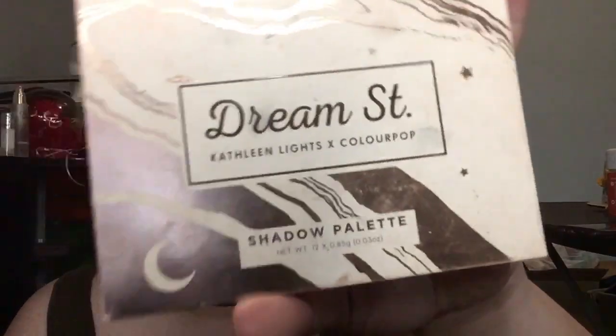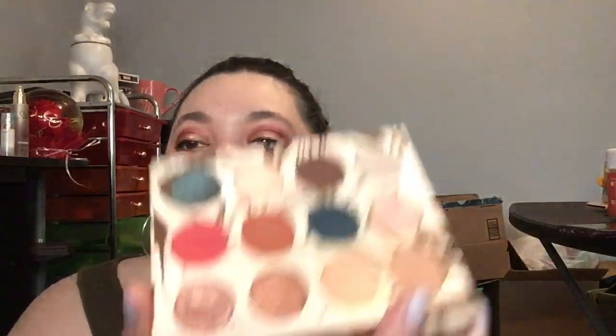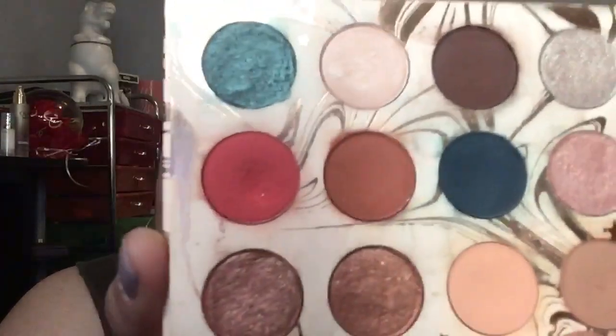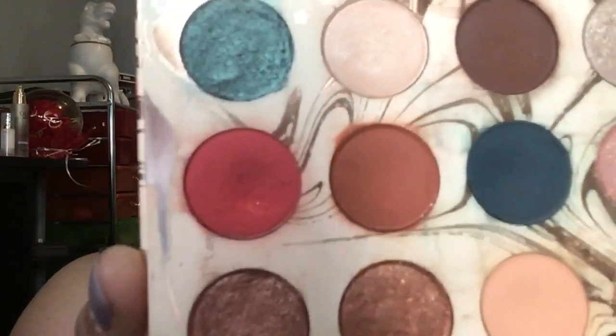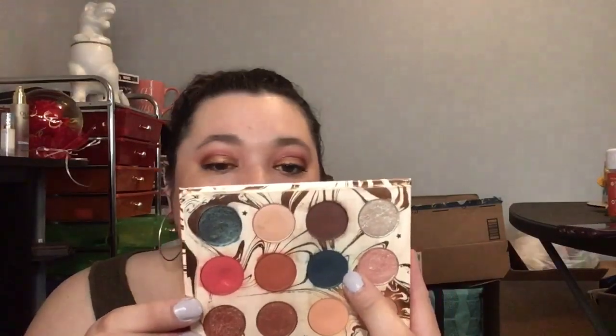The next shade comes from my Kathleen Lights ColourPop Dream Street palette. It was one of the first palettes I bought from ColourPop. And as you can see, the shade Spark is this really pretty red one right here. It's kind of like a reddish orange shade, and there's a pretty decent dip in it. This was one of my favorite shades from this palette before it entered this project. And I used it with this blue over here called Water Bearer. So these two I would use all the time in an eye look.